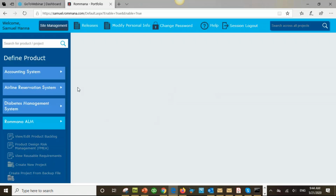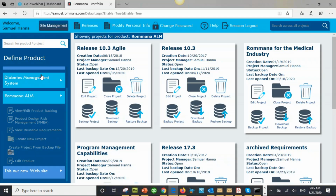So when you log in, you get a list of all the products on the left here, all the systems you worked on with all the projects here on the left. So I'm highlighting here the Romana LM product because you can imagine we are using the tool to manage the projects of the tool itself. So hope this does not confuse you.